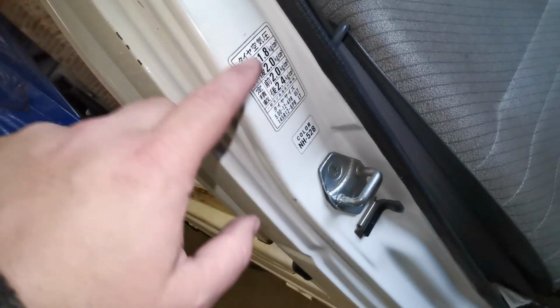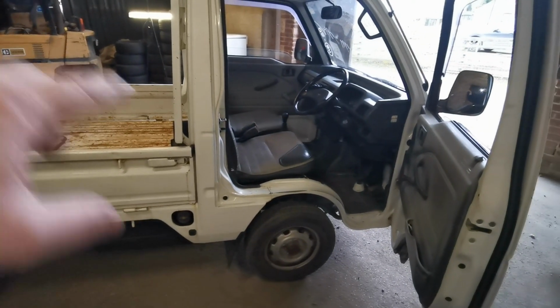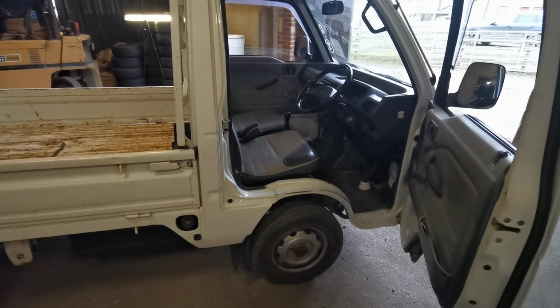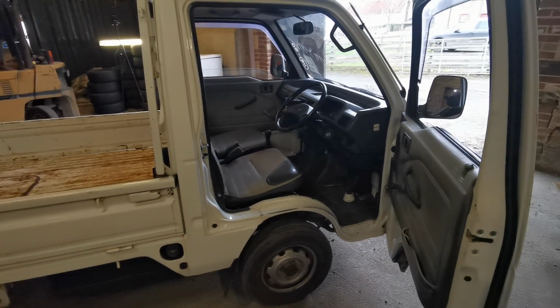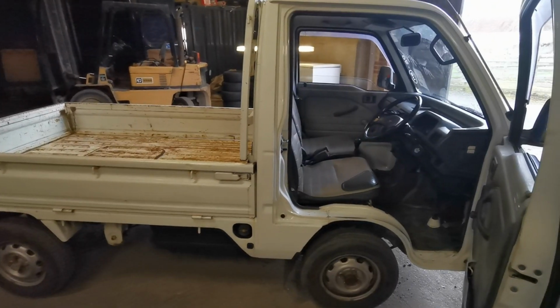I've got some stickers here, but that's to do with the payload and the colour of the car and that sort of stuff. When it has a cam belt change, they put a sticker there. Now I can't find a sticker anywhere, so either it's fallen off, or what's more likely, it's still on its original cam belt. Which again, mileage wise it probably doesn't need doing, but age wise it definitely does.